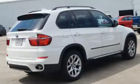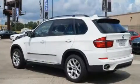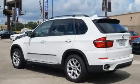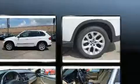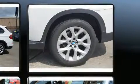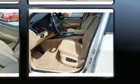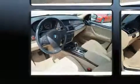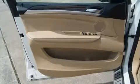Top features include rain-sensing wipers, a built-in garage door transmitter, heated seats, front and rear air conditioning, power moonroof, a power liftgate, and a split folding rear seat. Third row seats provide an even greater maximum passenger capacity. With high-intensity discharge headlights illuminating your path, you'll always appreciate maximum visibility.